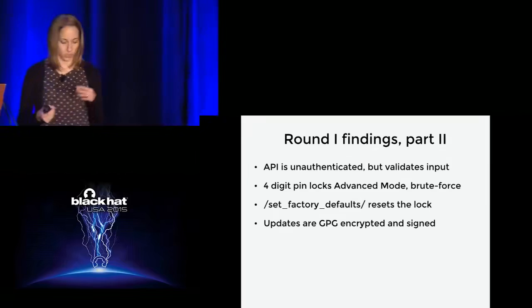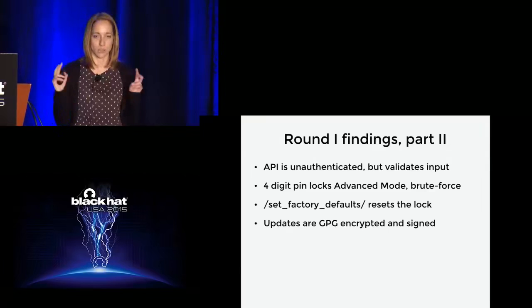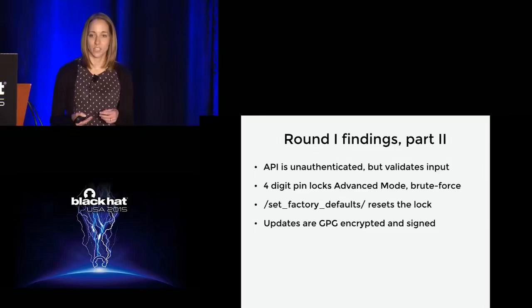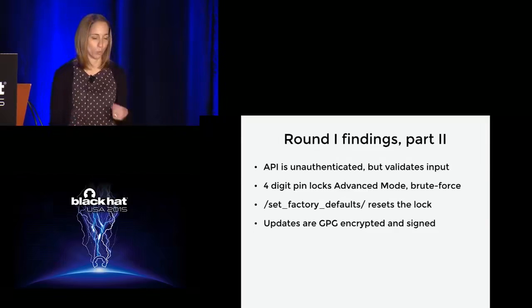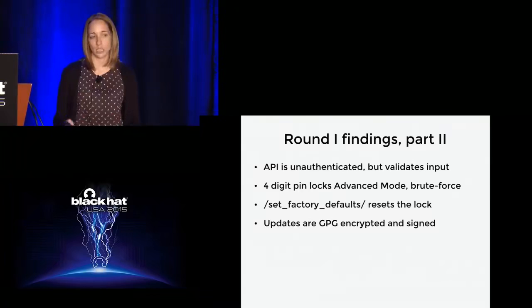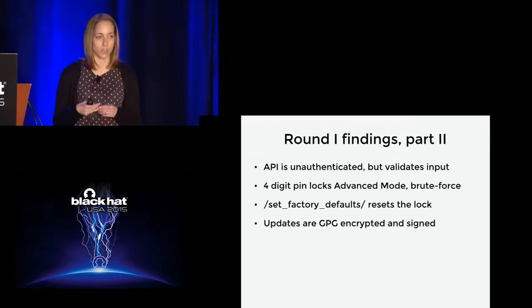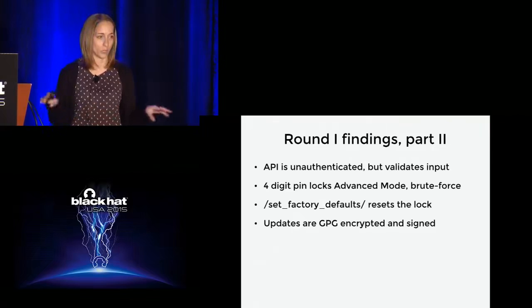We found that, as Michael mentioned, to do the tag track exact, you need to be in what's called advanced mode. From within the mobile app, you can set a 4-digit PIN to lock advanced mode, so anyone who gets the rifle will need to either pull up the app, or enter this 4-digit PIN on the scope or on the gun itself to unlock it. But it's 4-digit, so it's pretty easy to brute force, or you can just use the API call of set factory defaults, which will reset the whole thing and there's no PIN anymore.